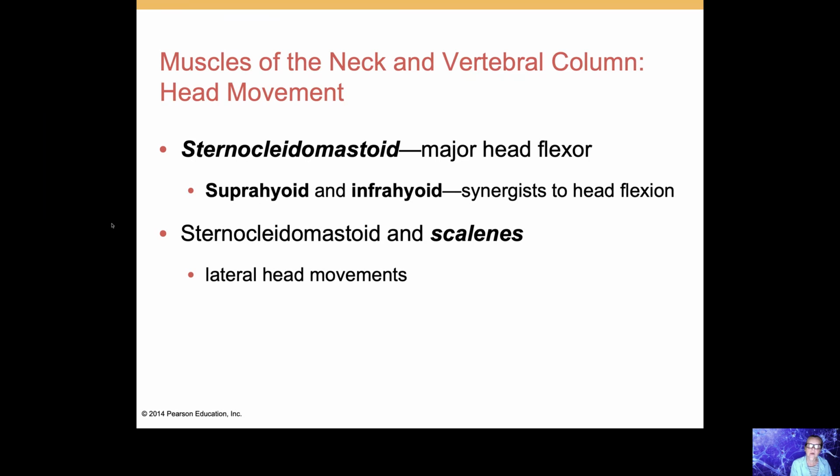So sterno for sternum, cleido for clavicle, mastoid for mastoid process. This muscle will originate on the sternum and the clavicle and insert, you got it, on the mastoid process. So if you bring your right mastoid process towards the origin of the muscle on the right, you will have forward flexion of the head with lateral movement to the opposite side. Let me repeat that. You will have forward flexion of the head with lateral movement to the opposite side simultaneously.